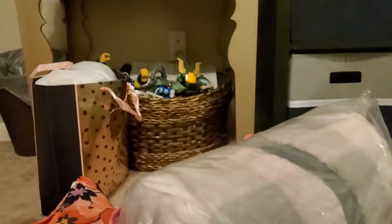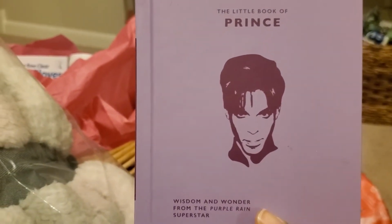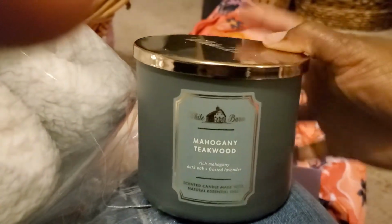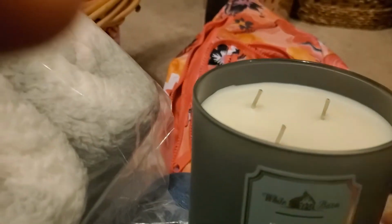And then this is more from my cousin, another family member. Got me some nice snuggly socks. A big pretty blanket. Another blanket. I love it. And then, look at this. The little book of prints. She knows me. Know I love prints. And then, oh my God. Yes, ma'am. This is probably my absolute favorite scent. I love mahogany teak wood. It smells so rich and just strong. I love it.